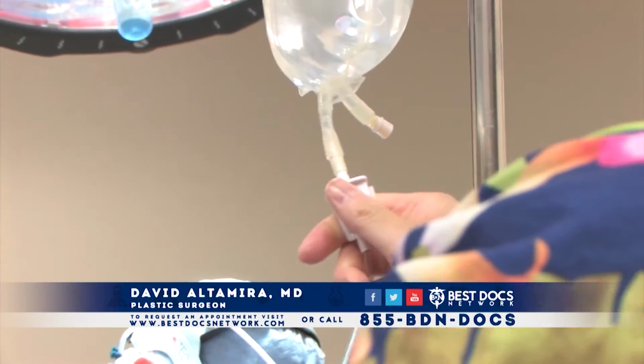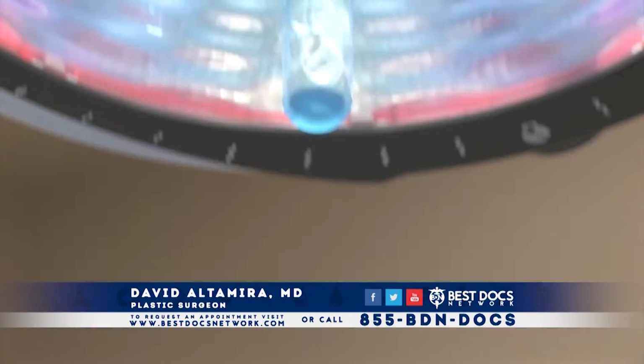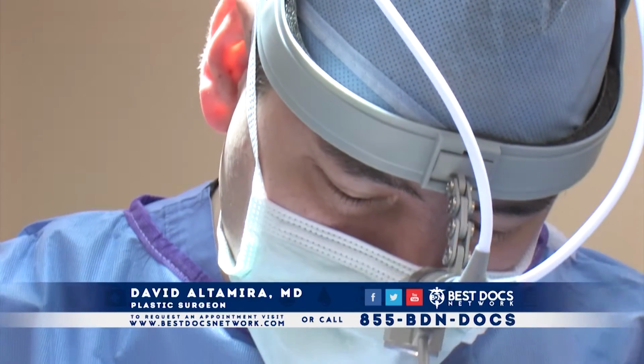Rhinoplasty is basically changing the shape of the nose. It can be done for a variety of reasons. Usually a lot of times the patient has always felt their nose was too big for their face. They were never happy with their appearance. And so it's basically a great operation that can be used to reshape the person's nose to match their face better.